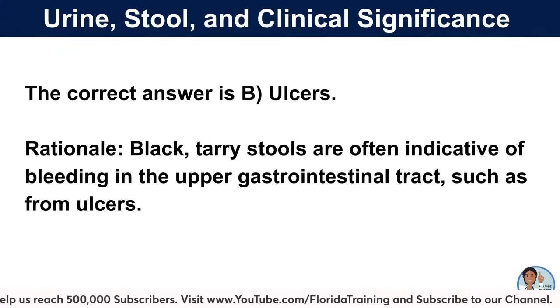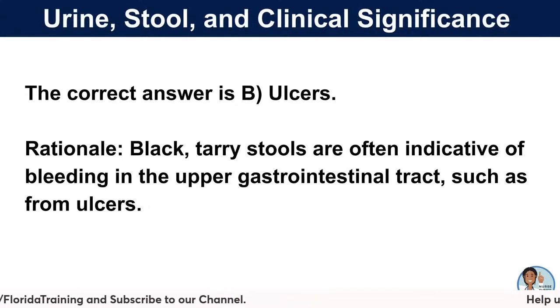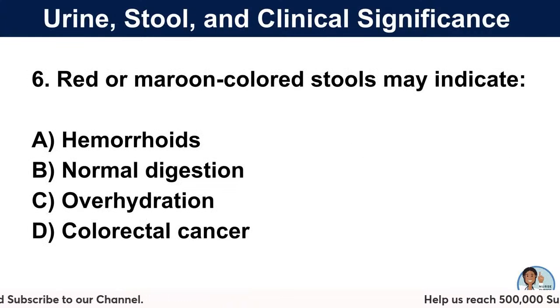And that's an indication that this person has an upper GI tract bleed, some type of bleeding ulcer. So if you didn't know that before, please take some notes so that if that happens to one of your patients, you'll figure out what's going on and you can get that nurse in the room right away.